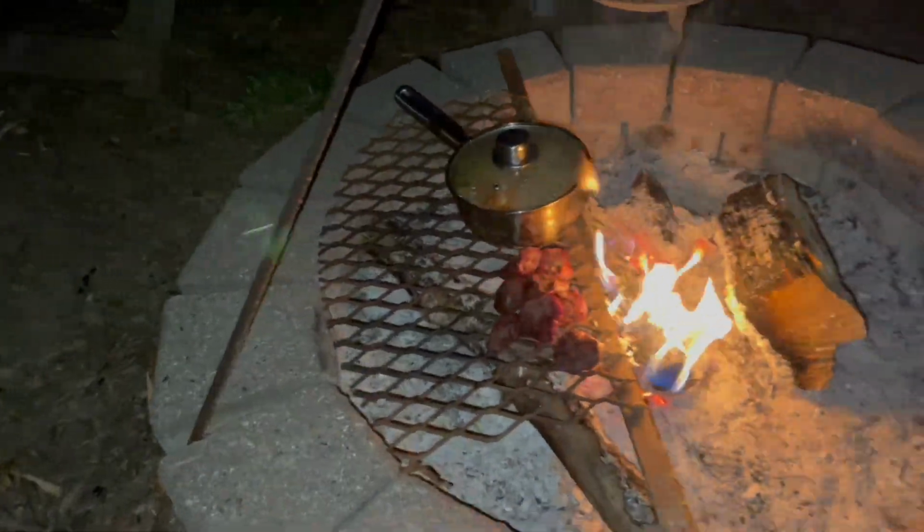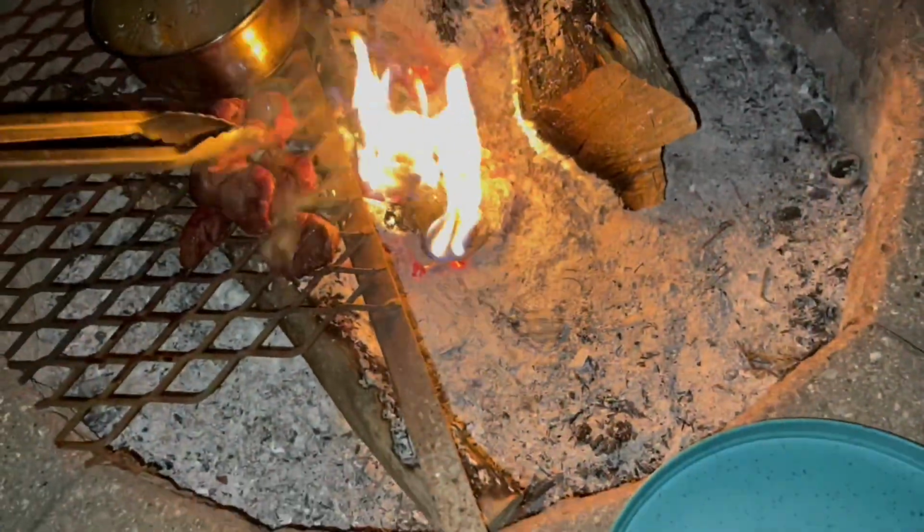Let's go check on our supper. Yeah, I got the fire going. Just waiting here for supper to be done. It's actually a little bit warm in here. So with such a low head height, you know, I can sit here and touch the roof. Well, I'm going to get this off there now.